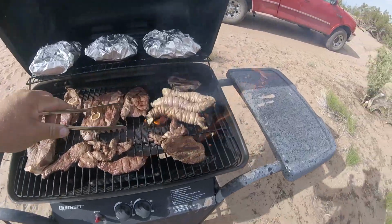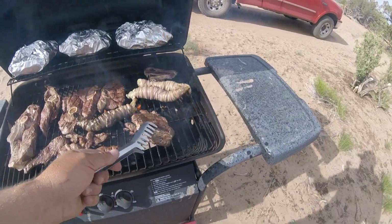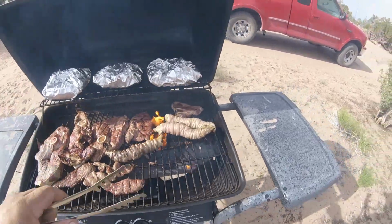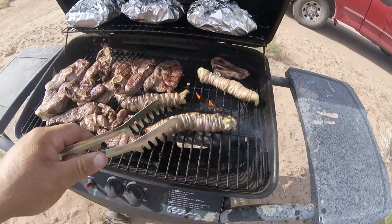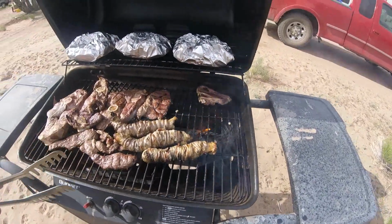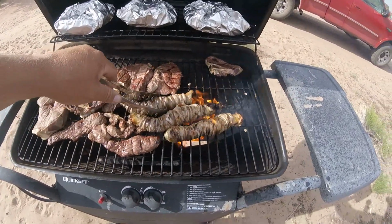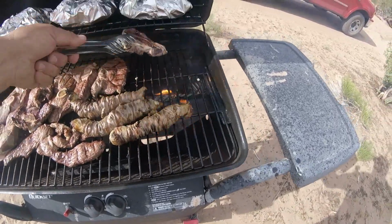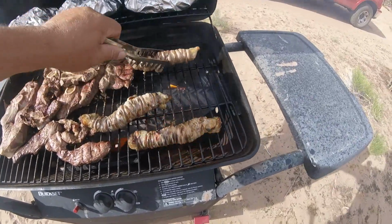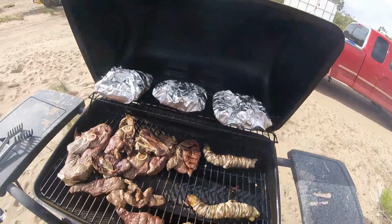Alrighty folks, we are having roast mutton. This is a cheat. I've talked about it before. This is sheep intestines wrapped around fat, or what we call sweetmeats. It's very greasy. And then up here in these we have potatoes and carrots.